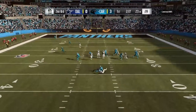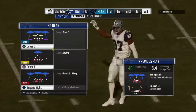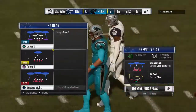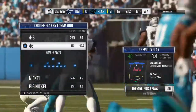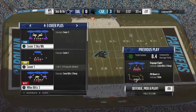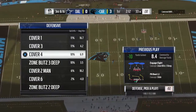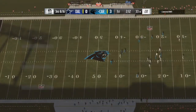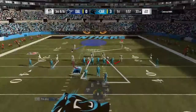Newton to throw. Under a heavy rush, and down he goes. Taco Charlton in there to make the sack. He buries him for a loss of 10. So now Cam leads the Panthers up following the sack. Carolina facing third and long.